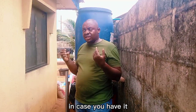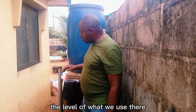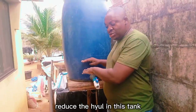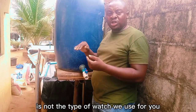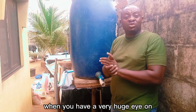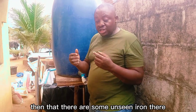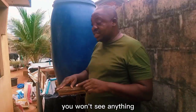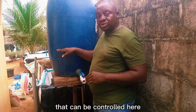In case you go for a test and they tell you your iron is high, the material we use in order to reduce the iron in this tank is not the type we use for other problems. And how do you know when you have a very huge iron? You can identify that there is some unseen iron. By the time you see your water, there's a place you get through that you won't see anything, and there's a place you get to where you will see a lot of iron. That can be controlled here.